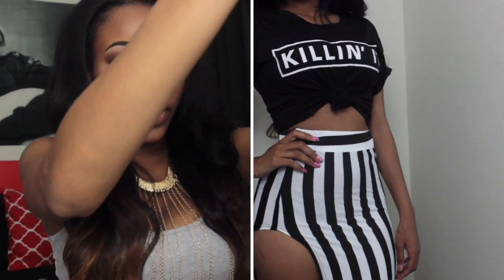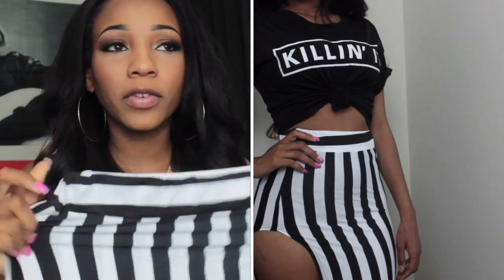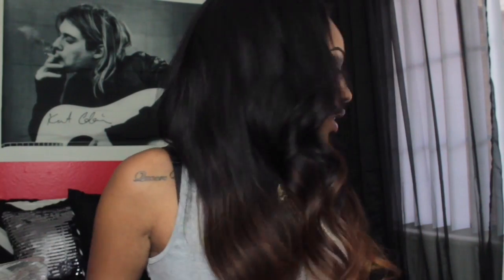So, yeah, I don't know if I'll ever wear this, but the quality of it feels good. It's not really see-through. It just feels like Forever 21 quality, so it's not bad. I like it. Well, that's pretty much all of the clothes that I got.